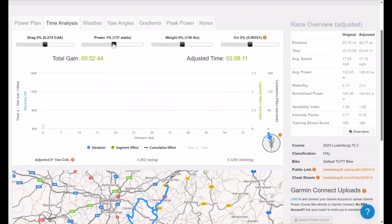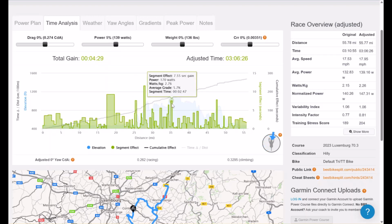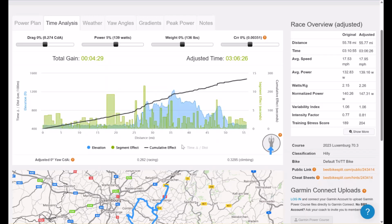If you bump it up by 5% here, then, yep, it starts to climb up a little bit more, but even 5% here, you're saving, let's call it 7.5 seconds there, and through here, another 6 seconds, and then the major one that I just talked about is 11.6 seconds. So if you really wanted to crush this section, you are going to have to really, really crush it to make any benefit there.